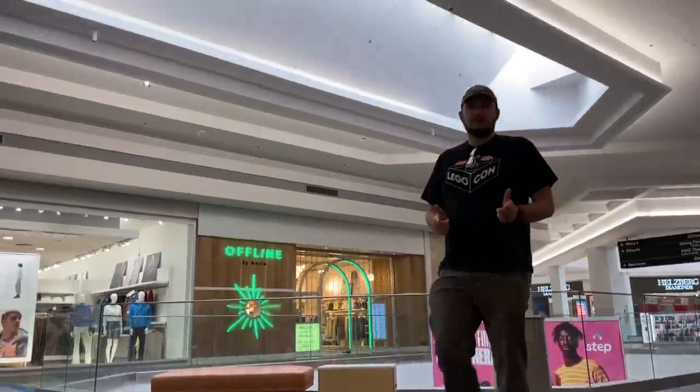I found Ross. Doesn't look like there's a lot of the 501st packs on the shelf, so hopefully it has some in the back. All right, so it's about 11. We have another hour before the Lego store opens. The line is already pretty long, which is kind of crazy. There hasn't been a long line at the Lego store in quite a while.